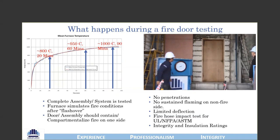For a detailed understanding, when we talk about integrity, it means that the fire does not cross over in any form for the fire door. And insulation, which becomes important in some types of occupancies, specifically where the doors are on egress or exit paths, means that the ambient temperature next to the door is not high enough to auto-ignite something coming its way.